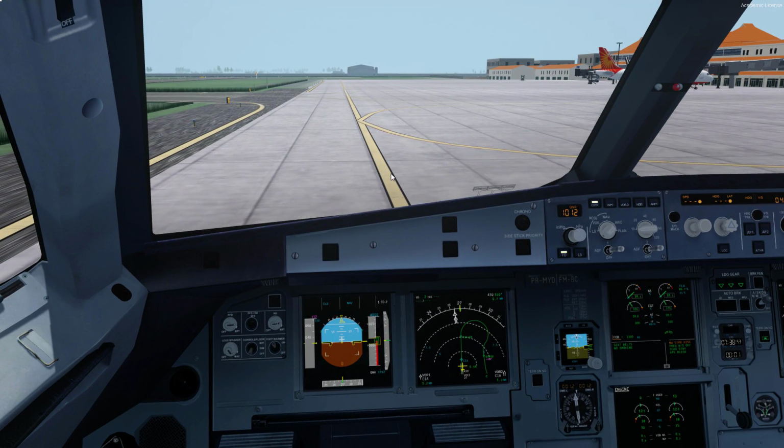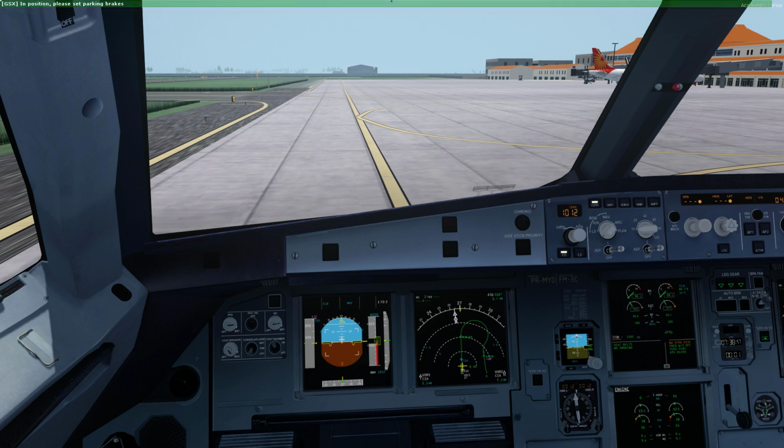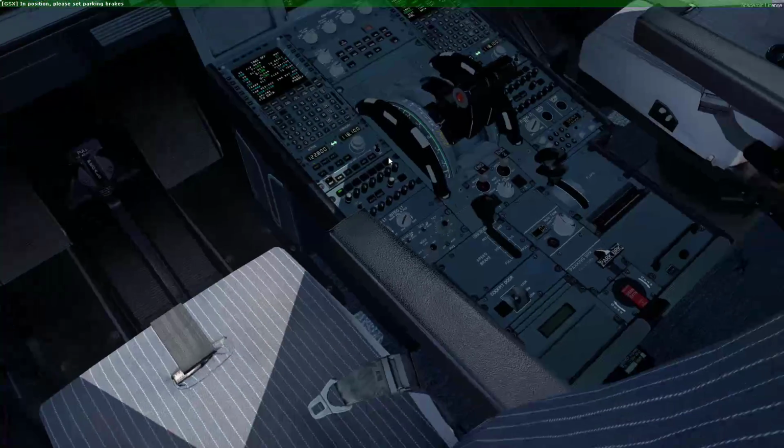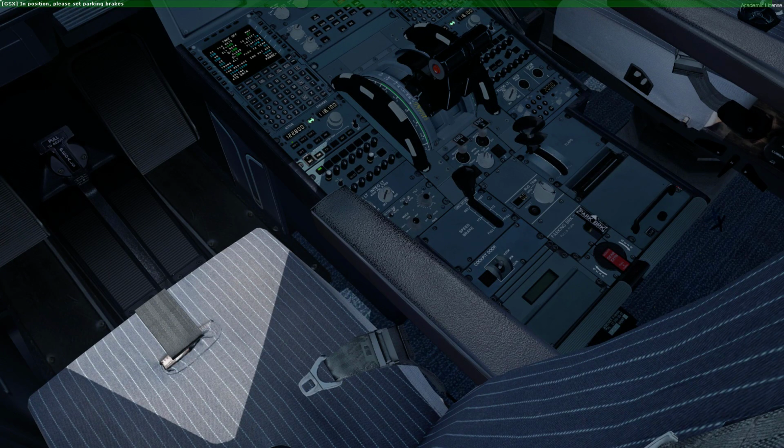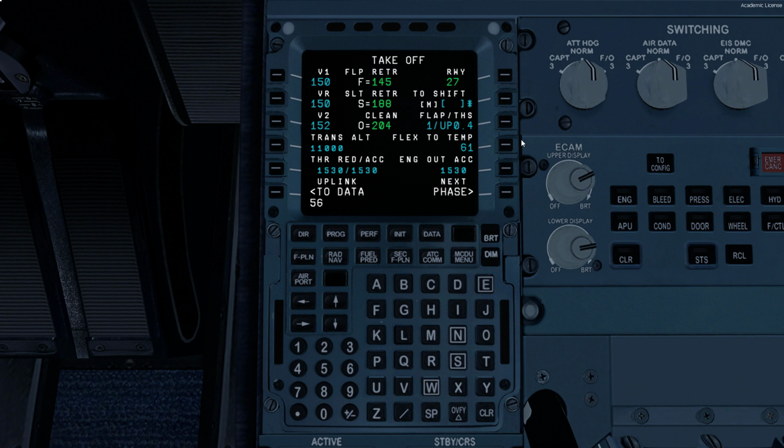Your seatbelt is fastened, adjusted, and released as shown. It must be fastened when the seatbelt signs are on. I'm gonna quickly tweak takeoff. Let's see if we can take off nice and early. Yeah, let's see that. 56. 133. 136. Now we'd have to do a full length takeoff.